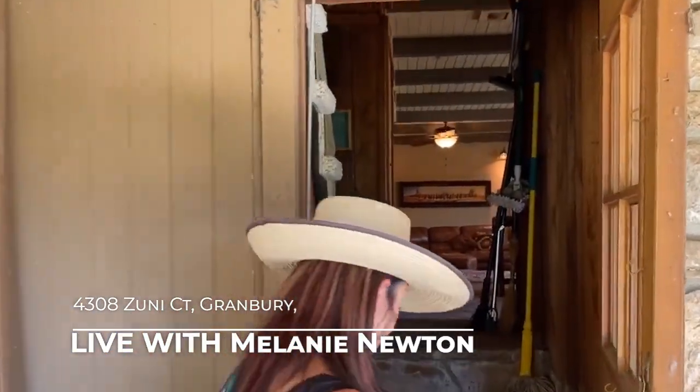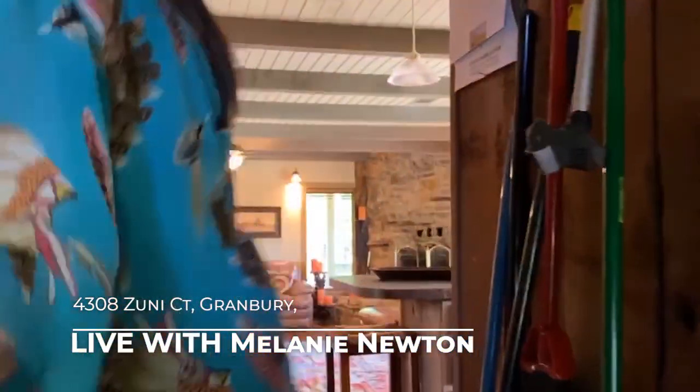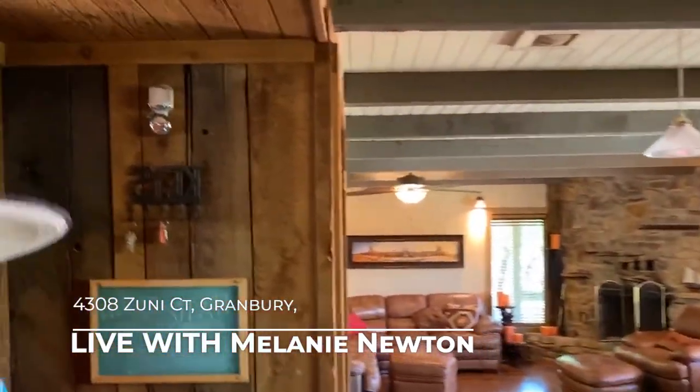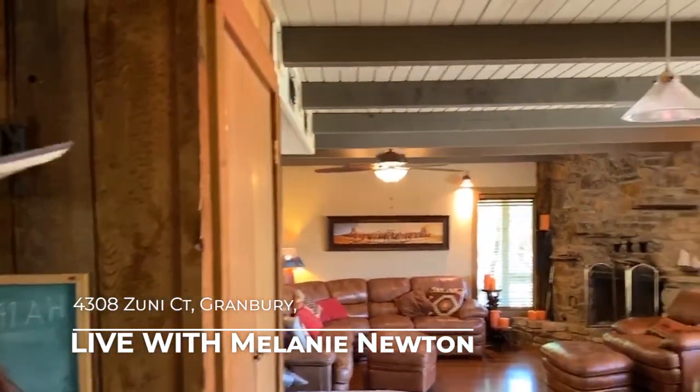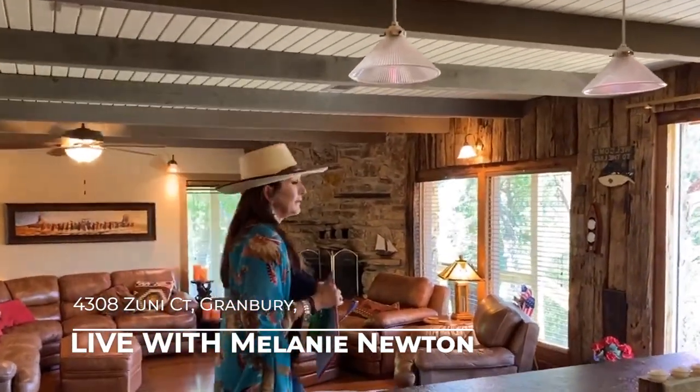This sits on a cul-de-sac, so it's very quiet, very private. You don't have a lot of road traffic coming through either. And for those of you that aren't familiar with Lake Granbury in this area, Indian Harbor is not just a gated community, it's actually a guarded, gated community. So you have to stop and they ask who you are, where you're going. And so you've got a little bit more privacy and safety here as well.